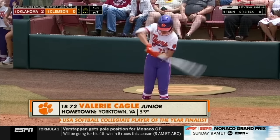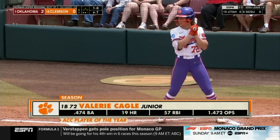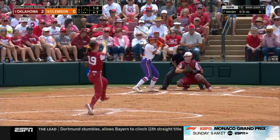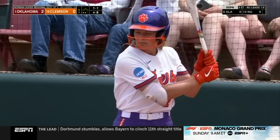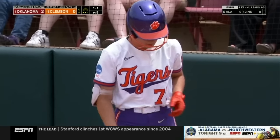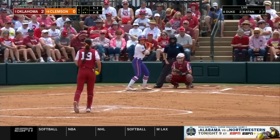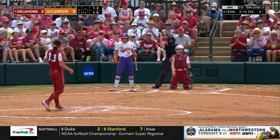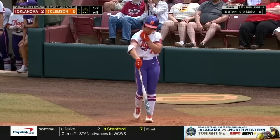Big at bat here going up against Valerie Cagle, one of the finalists for USA Softball Collegiate Player of the Year. She certainly helped seal her winning of that award by getting three hits here yesterday in her first three at bats against Oklahoma. 1-1. Yeah, we even talked to Valerie Cagle before the Super Regional, just talking to her about where pitchers like to throw her. And yesterday we saw Jordy Ball really attack the outside part of the plate against Cagle, and she was able to capitalize for those three hits. Working her down here, and talking to Valerie, it sounds like that's where she wants to be pitched to. She loves that outside pitch, but she's getting nothing of that right now from May.